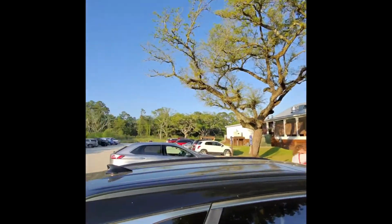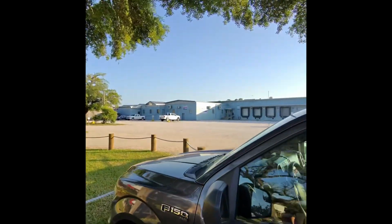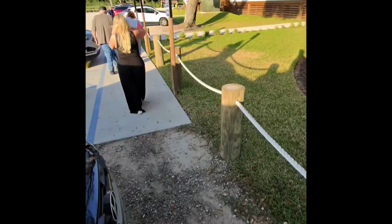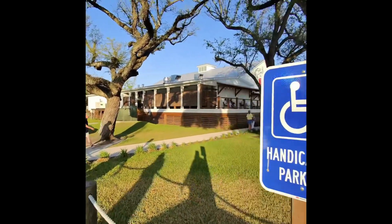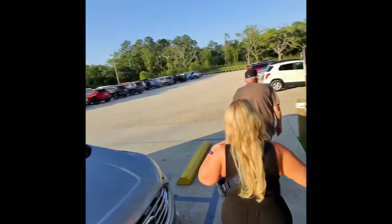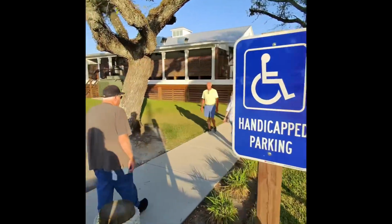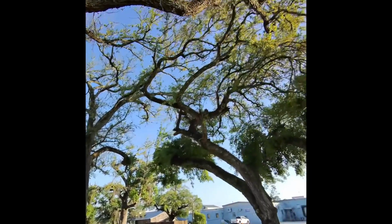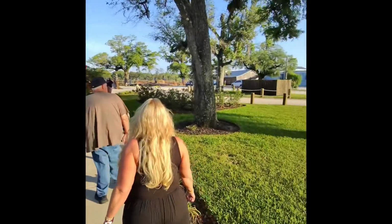So here we are arriving at Tin Top, and you can see it's a pretty big parking lot. It's in a really neat area. There is like a seafood packaging place beside them, and we are headed in. Again, make reservations. Now, you know, we had to wait 45 minutes, but it is a beautiful place to just sit and relax. The trees are gorgeous. You see the water down there. Bon Secour would be a neat place to just kind of ride around sometime. We've never been there before and thoroughly loved it.